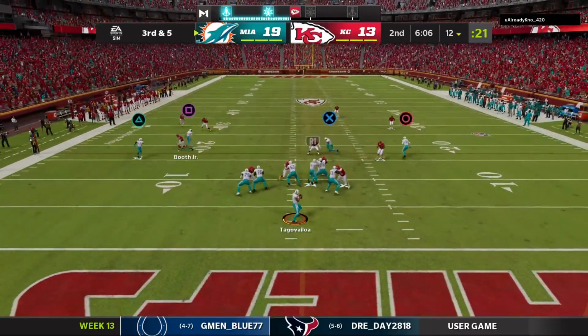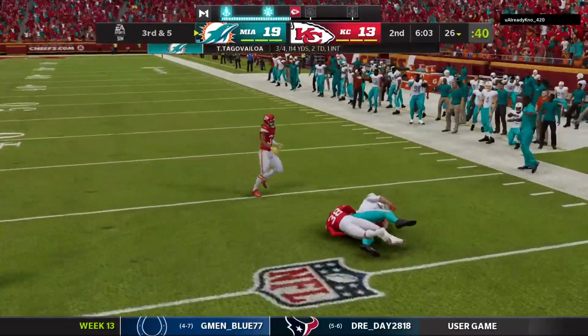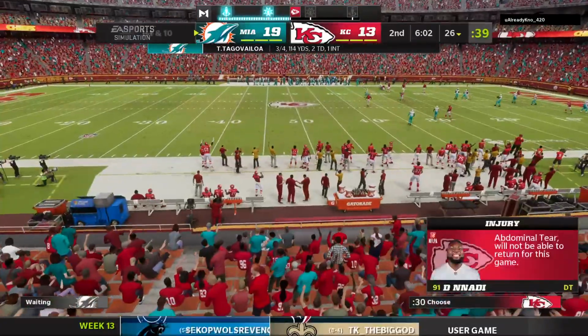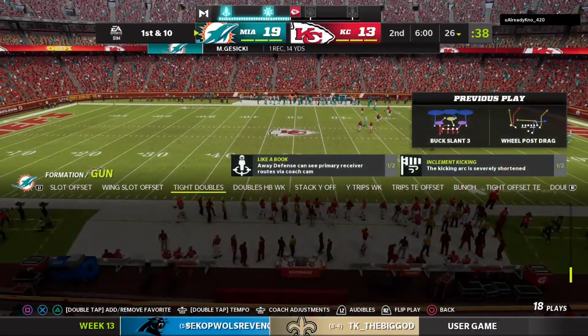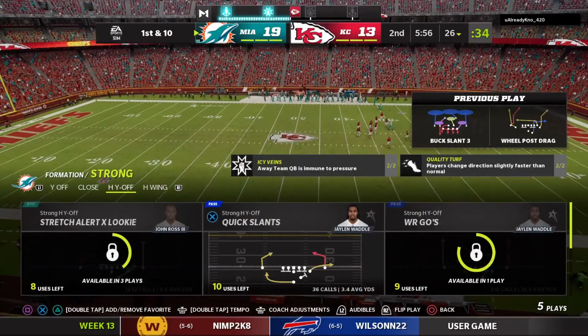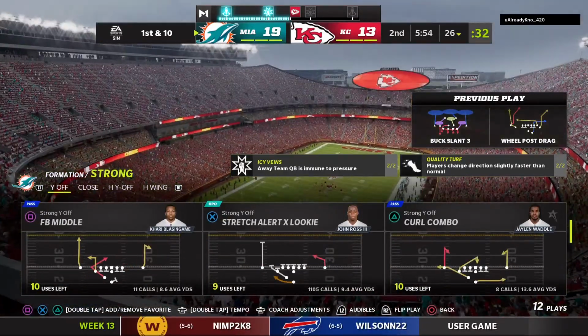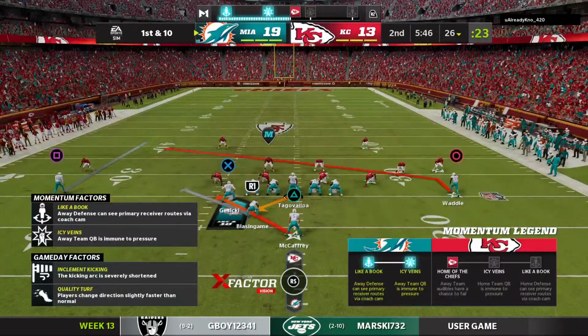Out of the gun on 3rd down, here's Tua. That's caught by his big tight end, Mike Gesicki. And he is going to have the Dolphins first down as they're able to get the 3rd down conversion. Well, a lot of times when you get a manageable 3rd down situation like this, you have to think about your tight end, and he comes through for him, picking up the first down.